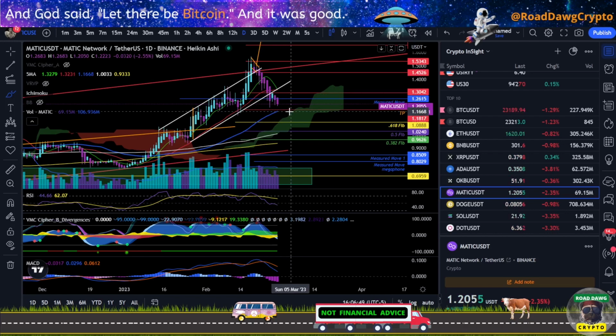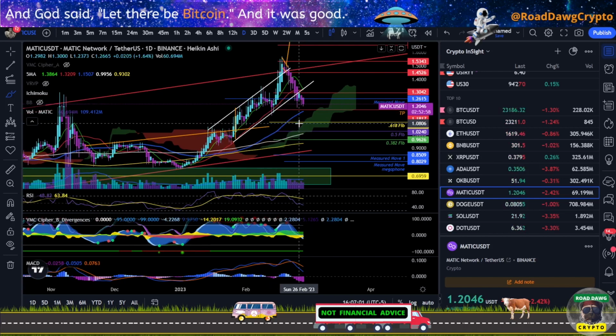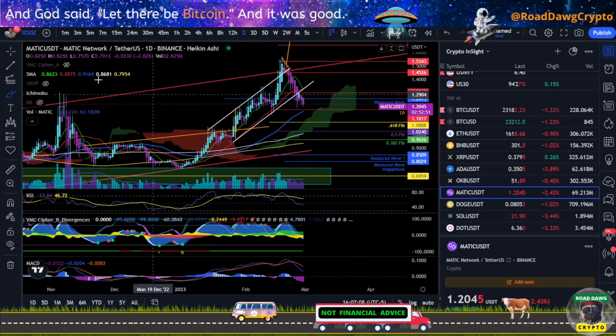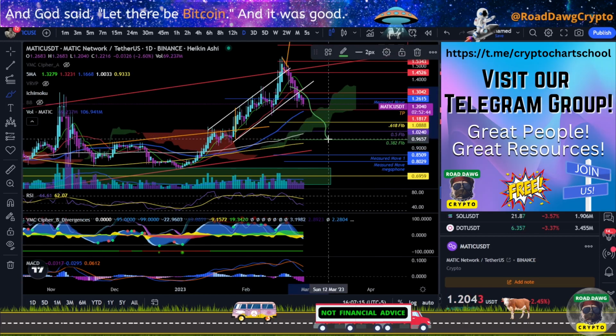Currently looking to come back to this area about 1.1668, possibly down to 1.08. Those would be some great areas to look at getting in on MATIC if you don't have any in your bag right at the moment. However, I would also consider the area of 1.02, and the area that I'm really looking for is possibly another retest eventually of this 200-day moving average. My eyes are set about 96 cents.